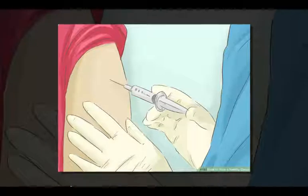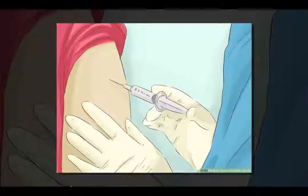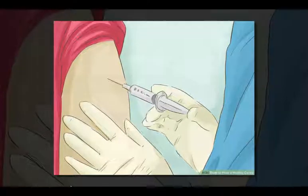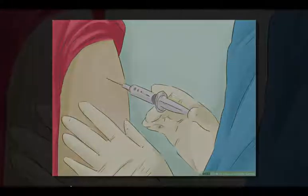4. Quit smoking. Smoking cigarettes has been definitively linked to cervical cancer. Nicotine and other carcinogens can accumulate in the cervical mucus of women who smoke. If you smoke, consider quitting, especially if you have HPV. It is an important step toward preventing cervical cancer.